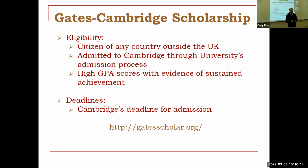Same thing here, Gates Cambridge, you need to be a US citizen, or in this case, any citizen outside of the UK, high GPA, and of course, admitted to Cambridge. Here it's going to be based on the Cambridge deadline, and this is usually early October, mid-October as well.